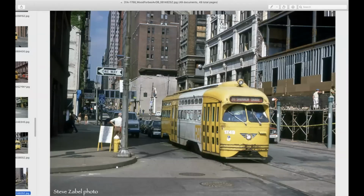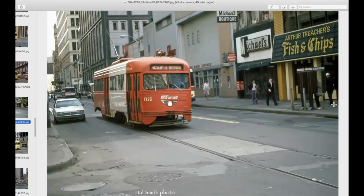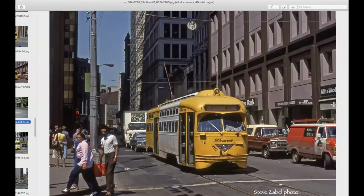Okay, so here we're still using trolley poles. I'll go back to here's a car with a pantograph. This is the one that was numbered with a 47S route number. So they had converted to pantograph operation before they changed the route numbers. Okay, moving back.